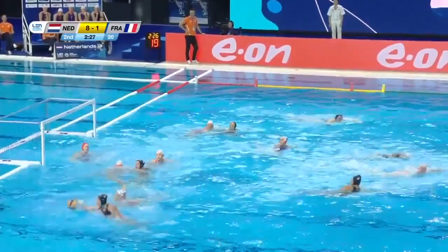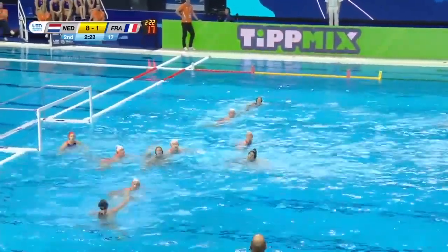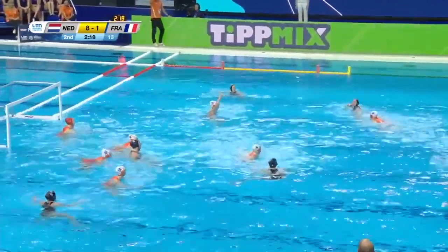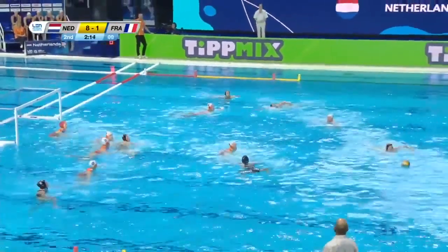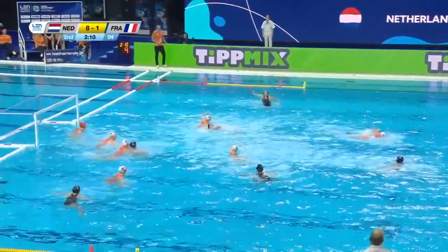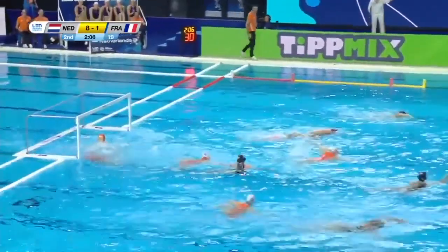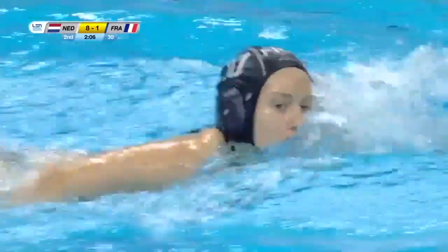Daluin. Tall. Daluin, only 7 seconds left on the shot clock. Suivez-nous, a lob shot. Not dangerous at all.